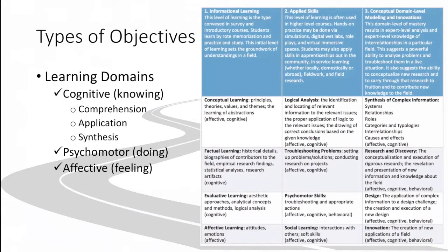What I'd like for you to do is to take a moment and type in the chat box what is important in your course in terms of the type of learning and the type of objectives that you would have for the students in your course. Which of these objectives is important in your course? Share those in the chat box. Looking at the table to the right, which of these types of objectives are most important in the course that you're thinking about?